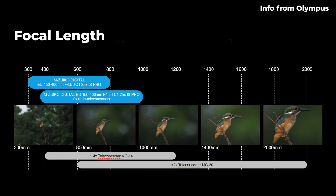And here you have a chart that was provided by Olympus. It's made so that it is compared to a full frame. So you have the full frame equivalent field of view when I talk about the millimeters. Of course, the base focal length is 300 to 800 millimeters. But if you use the internal 1.25 extender, then you get from 375 millimeters all the way up to 1000 millimeters. If you have the MC-14 attached, then you will go from 400 to 1200. That is huge. But with the MC-20, you get 600 all the way up to 2000 millimeters. That's a lot of reach.